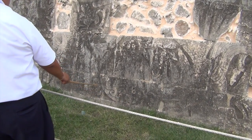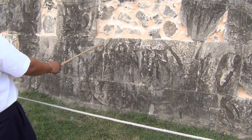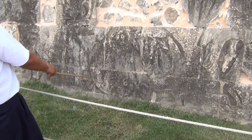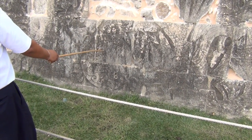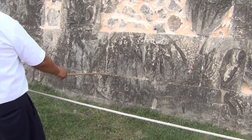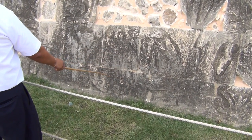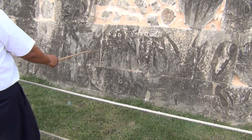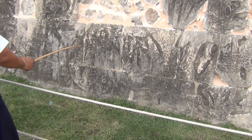Shape stone. You see? Representing or symbolizing the sun god. Here, observe carefully. This is the hole of the eye, the hole of the nose. See, part of the teeth, representing a skull. The skull meaning death, meaning someone had to die in honor to the sun god.